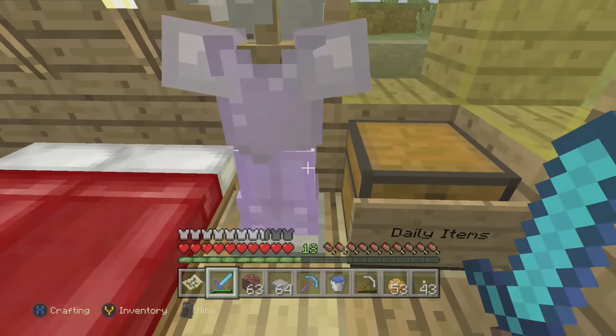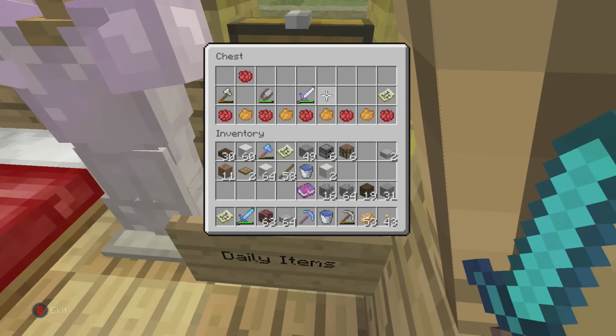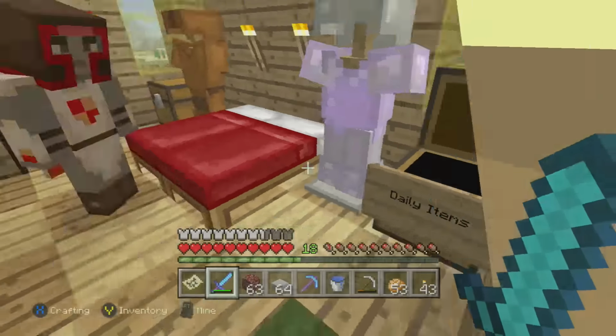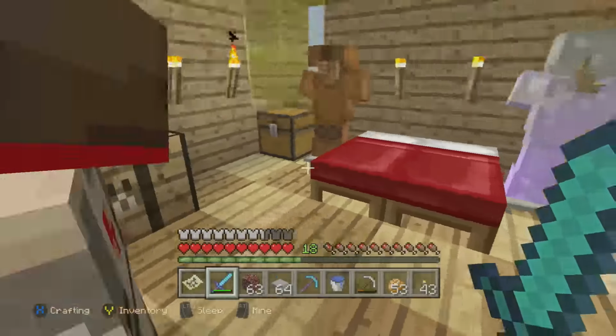Well, it looks like he's got some enchanted armor, which is always good. Daily items. What's in the daily items? I see you've got loads of wool and food and a map. That's all good. Anyway, see you out, Leaping Leopard.